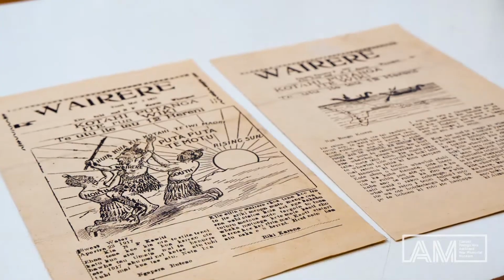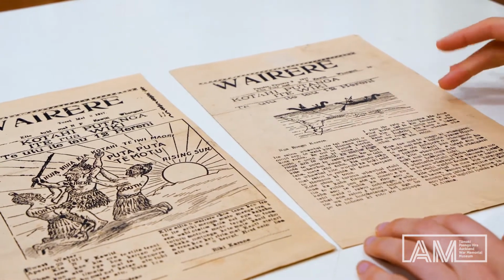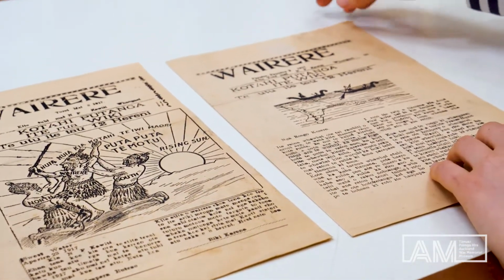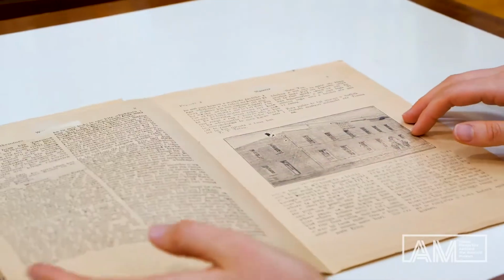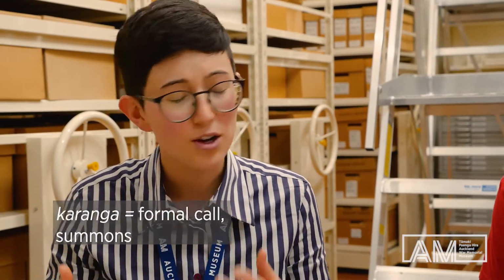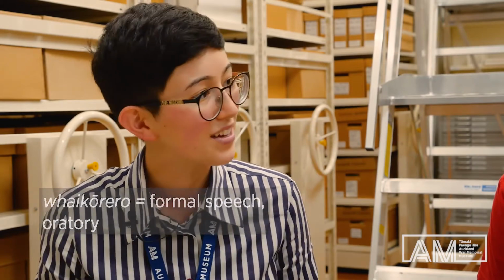This is Wairere, which is sort of, I guess, a contrasting viewpoint to this translated Māori, and this is in just the reo tuku iho. This is the original language written by Māori people for Māori people. And you get a very different sort of movement of the language within these newspapers. They karanga and they whai kōrero, and they feel a lot more natural and more like a kōrero, whereas this feels more like a school lesson.